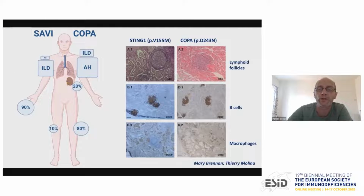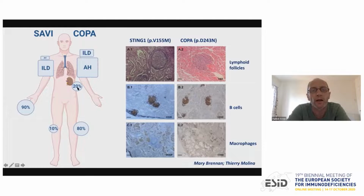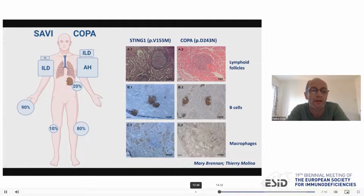So we can briefly summarize some of this, and point out that you get lung disease in both disorders. In COPA it's probably more likely to be alveolar hemorrhage, but there's at least one case of STING SAVI described with that phenotype. Kidney disease has so far not been a major feature of SAVI. Skin disease does not seem to be a feature of COPA, but not everybody with STING gain of function mutations has skin disease. And joint disease is more common in COPA. When you look at the biopsy specimens, there are some similarities between the two disorders, at least in certain cases.